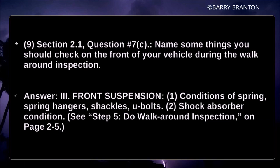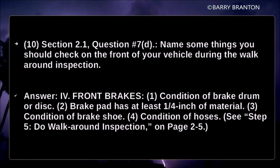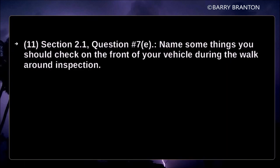Condition of spring. This is for the front suspension. Spring hangers, shackles, U-bolts, shock absorber condition. Continued. Front brakes. Condition of brake drums or discs. Brake pad has at least 1/4 inch of material. Condition of brake shoe. Condition of hoses. Continued.